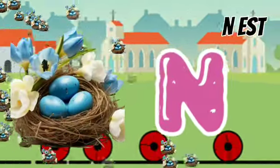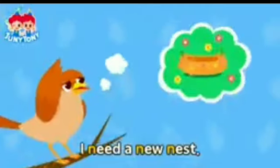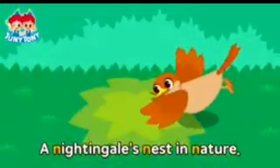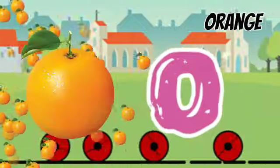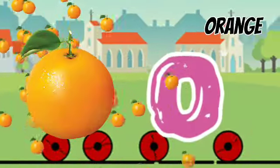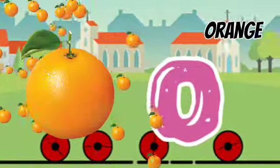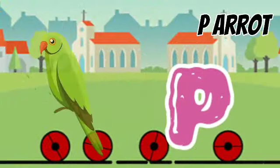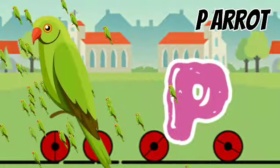Bananas. N for nest. I need a new nest. A nightingale's nest in nature. O for orange. P for parrot.